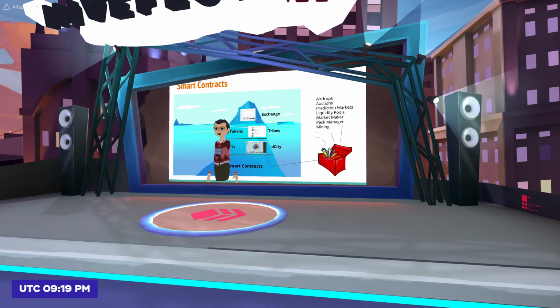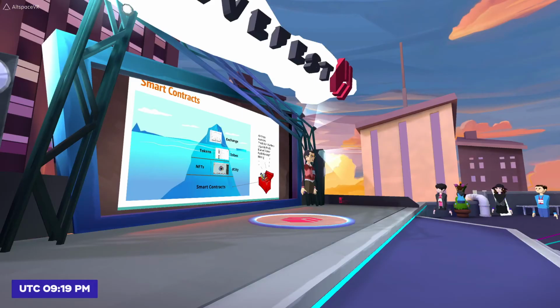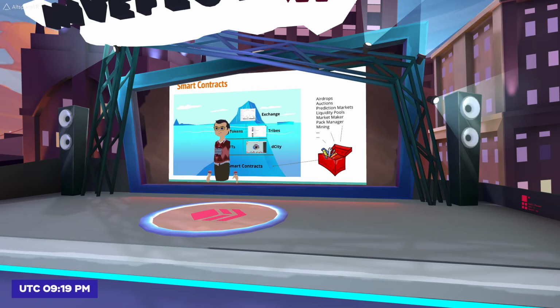And that brings us at last to the bottom part of the iceberg, the foundation that everything else is built on, which is smart contracts. A smart contract is basically a piece of computer code that executes on a blockchain. It takes certain inputs in the form of a blockchain transaction. It does something with those inputs to alter the blockchain state, and then it records its output. And absolutely everything in Hive Engine is a smart contract. Tokens and NFTs are themselves smart contracts.